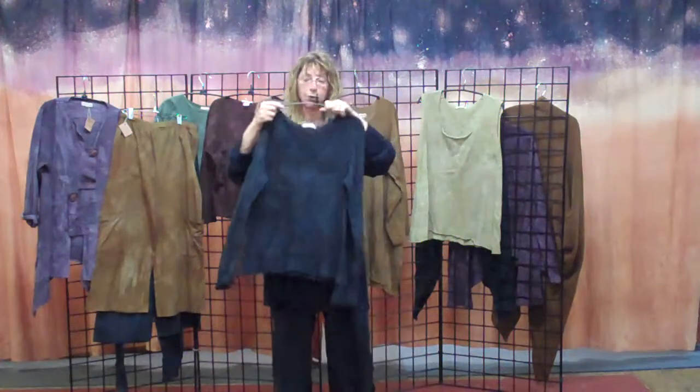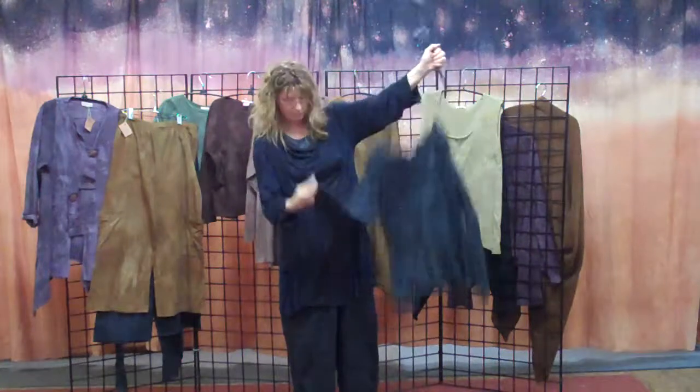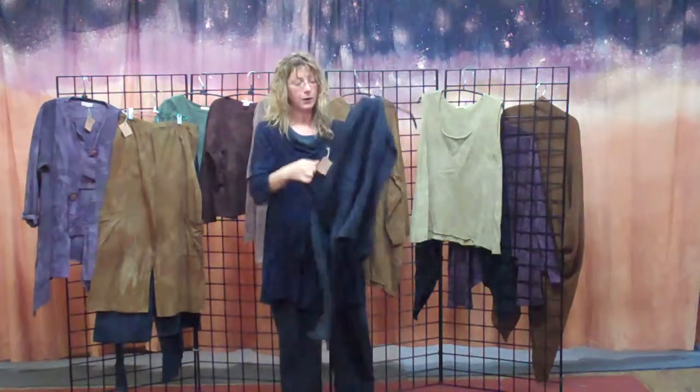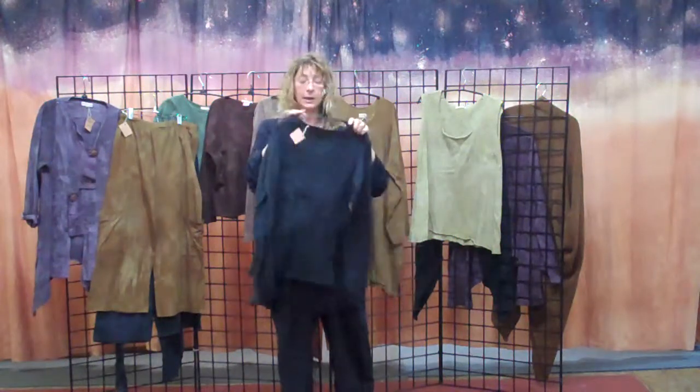And then I did a long sleeve version with a V neckline. It's got some stitch detail to it, front and back. And again, it has the unfinished neckline and in two sizes.